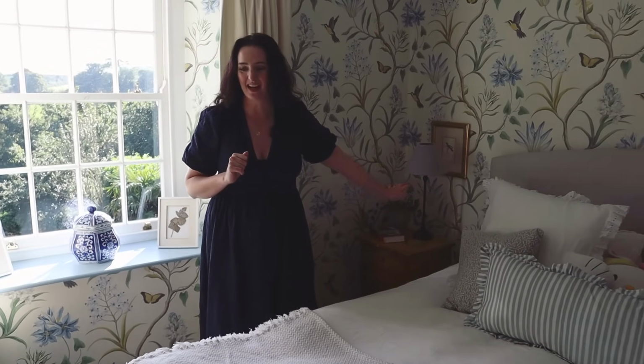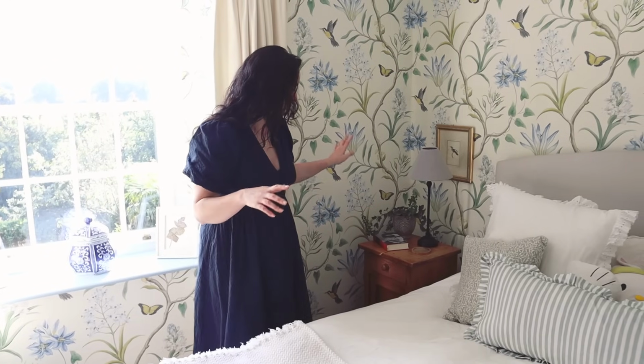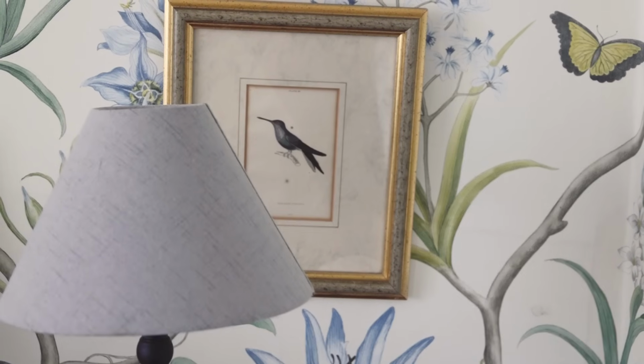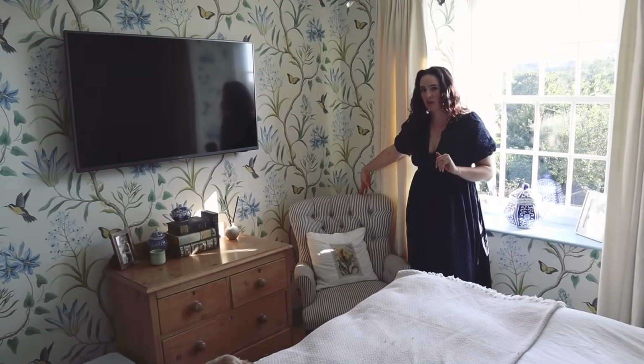Our bedside tables I got on eBay, and when I first got them I was really scared because they were a little orange, but they have settled down. They're antique pine and they look gorgeous. They're really tall as well, which is what I needed. That was quite hard to find, two matching bedside tables this height that aren't open. They've got cupboard doors. These are from Dunelm, and then the vintage antique bird paintings were from an antique shop in Penzance.